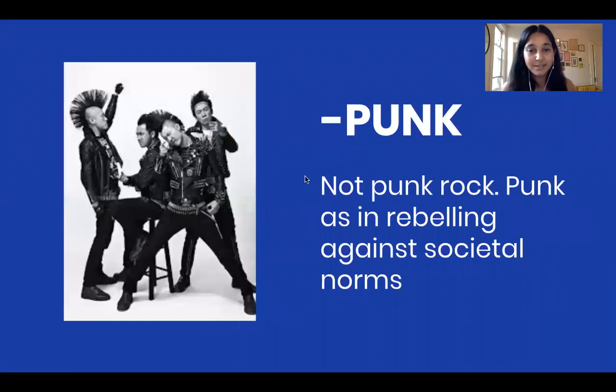Like I said, punk doesn't necessarily mean punk rock music. The punk part really means rebelling against societal norms and standards we have, conceptions about how society and people should operate, how the government operates, how architecture operates. So it's more of a rebellious spirit and kind of bucking the status quo, but it doesn't actually have anything to do with music, which I think is a common misconception.